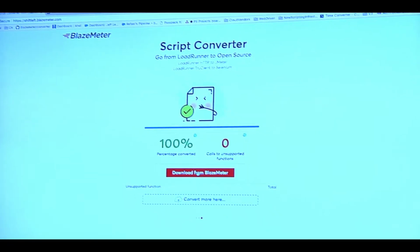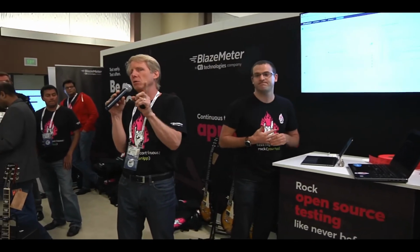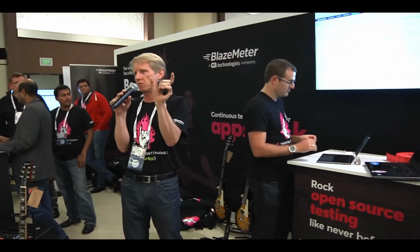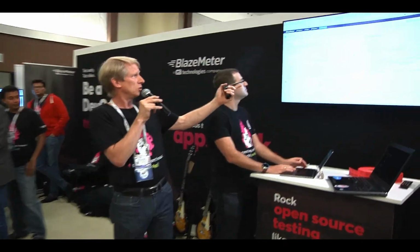Sometimes you're going to have functions that it doesn't understand. You might have written a custom function or something. What we'll do in that case is tell you the name of the function and comment it out, so you know exactly where in the flow of things was the function that we couldn't convert. In this case, we converted it all. And it's coming right into BlazeMeter here.